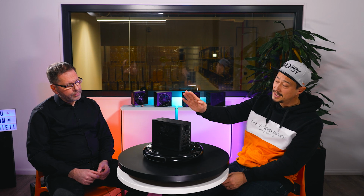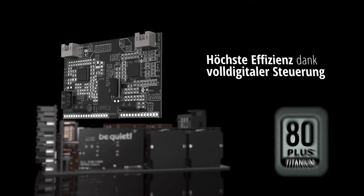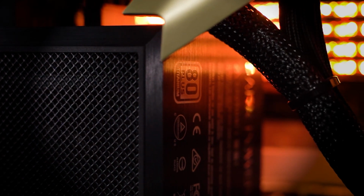And now let's move on to the top of the Champions League, the undisputed best power supply that German engineers can create, the Dark Power 12. Yes, the Dark Power 12 is certainly the most efficient power supply from be quiet!. With an extremely high efficiency of up to 95.9%, it earns the 80+ Titanium certification. And it consumes only 0.1 watt in standby mode. In addition, the Dark Power Pro 12 is fully digitally controlled.